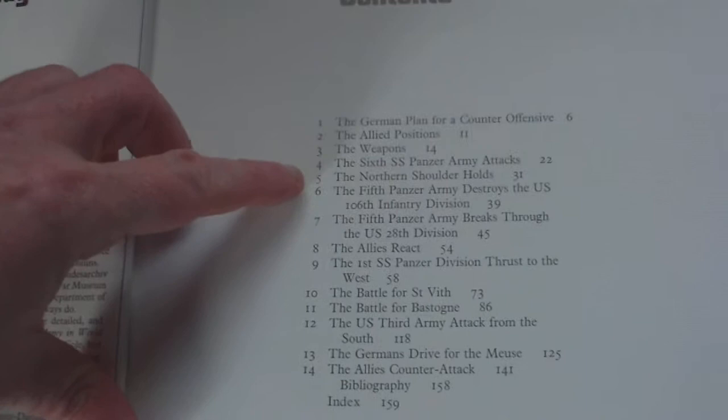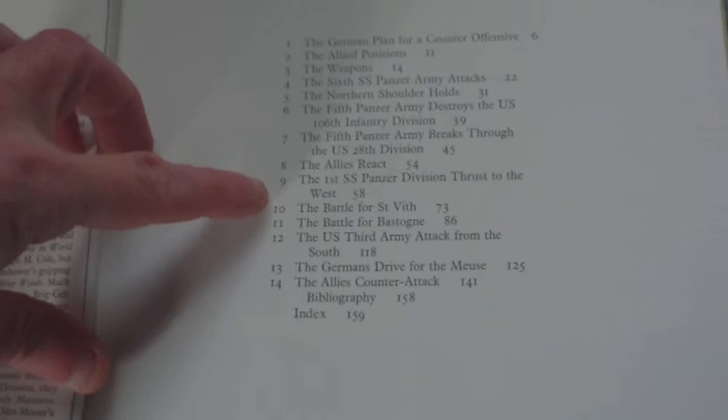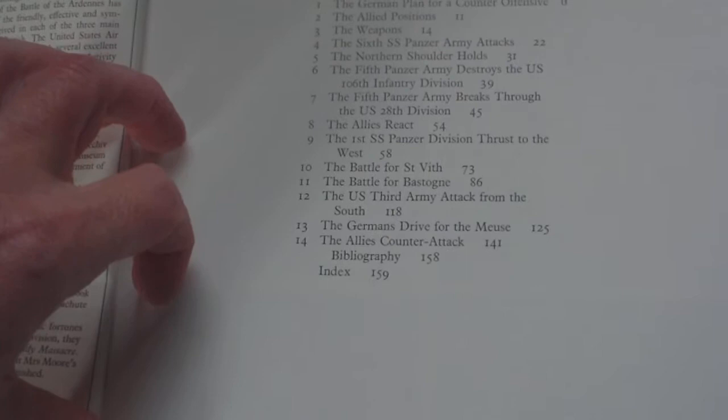So, Battle of the Bulge, 1944, Napier Crookenden. So it's all split into different sections: the German plan for the counter-offensive, Allied positions, the weapons, the 6th SS Panzer Army attacks, the northern shoulder holds, 5th Panzer Army destroys US 106th Infantry Division, 5th Panzer Army breaks through the US 28th Division, the Allies react, 1st SS Panzer Division thrust to the west, the Battle for Stavelot, Battle for Bastogne, the US 3rd Army attacks from the south, the Germans drive for the Meuse, the Allies counterattack. So it's all well divided and well illustrated.